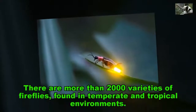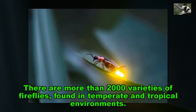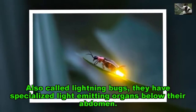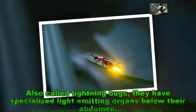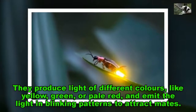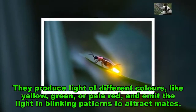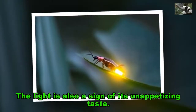There are more than 2,000 varieties of fireflies, found in temperate and tropical environments. Also called lightning bugs, they have specialized light-emitting organs below their abdomen. They produce light of different colors, like yellow, green, or pale red, and emit the light in blinking patterns to attract mates. The light is also a sign of its unappetizing taste.